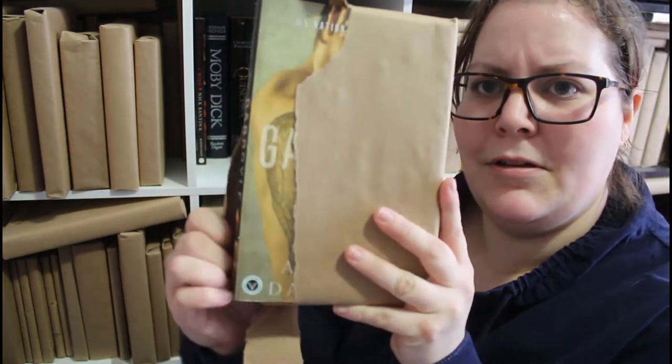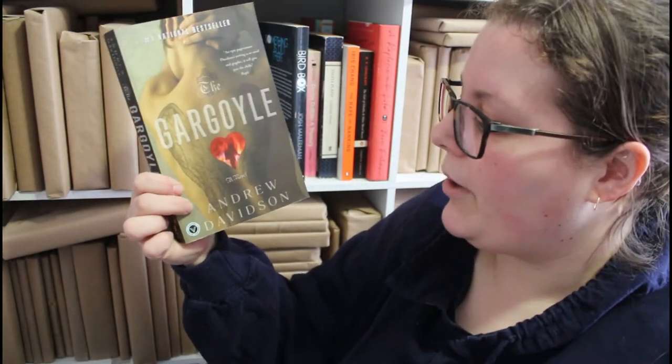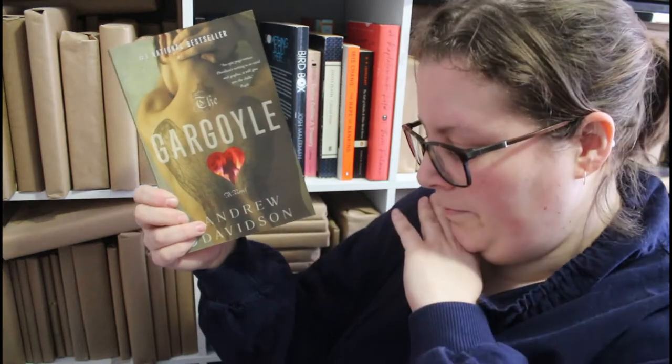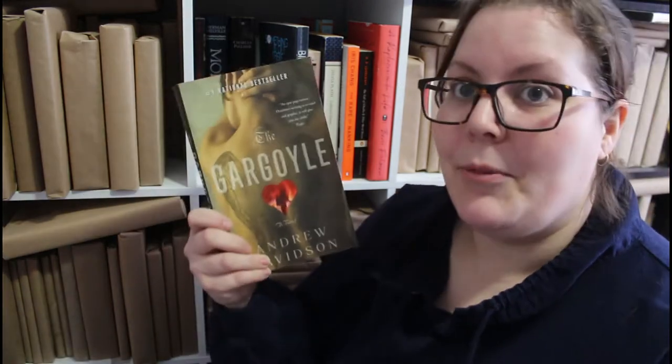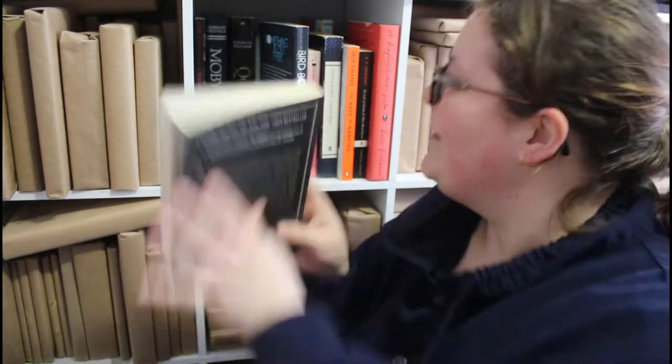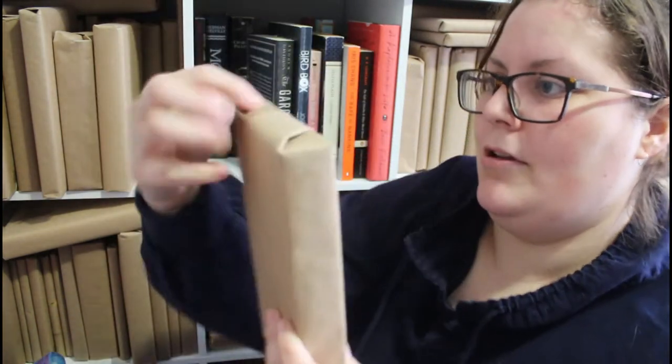What's this one? Oh, The Gargoyle by Andrew Davidson. Wiebke over at One Book, One Review has it as one of her favorite books, and I bought it, and I just haven't gotten around to reading it because I didn't know where it was on my shelves. But now I do, so that's awesome. Okay, let's keep going.